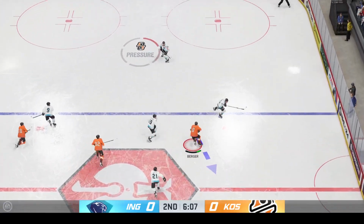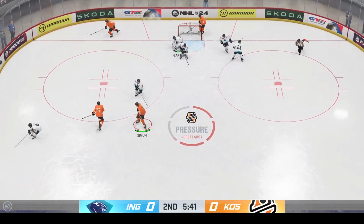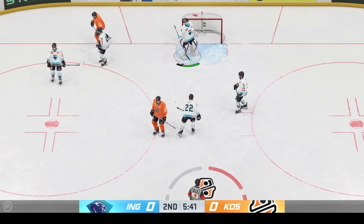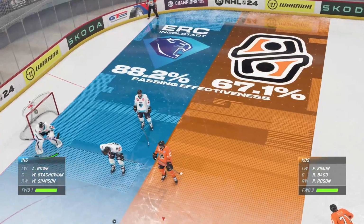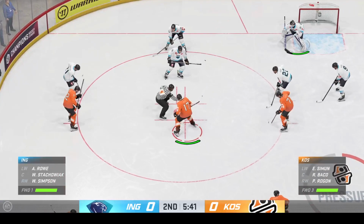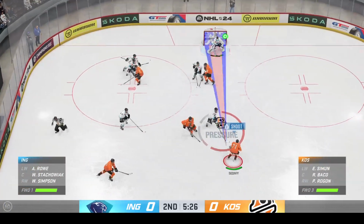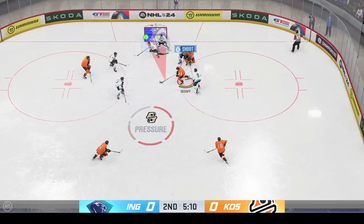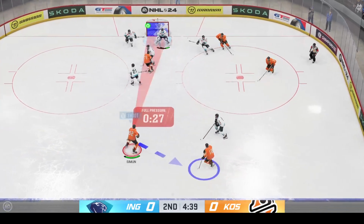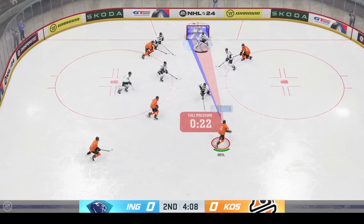Sends it over to Berger. Takes the feed. Comes up with the stop. And we get a whistle as the goaltender decides to hang on to this one. Here in the back half of this period, still looking for our first goal. Good job tangling up his opponent here. Cutting to the slot. Blocker saved by the goalkeeper. Pass back to the point.